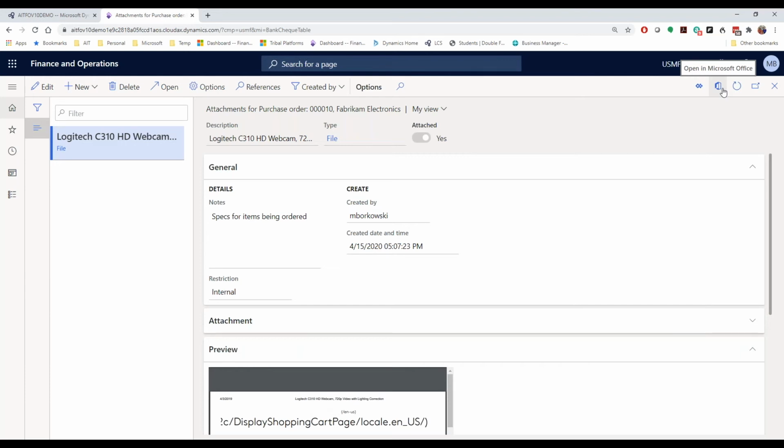Again, just starting with the dashboard, that type of functionality is available throughout the D365 platform, and something that we're just excited about when using a modern application like this.